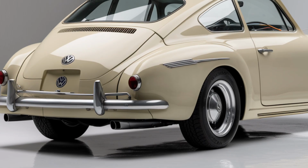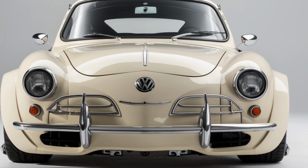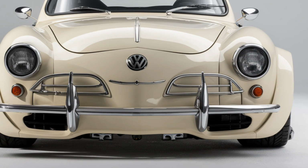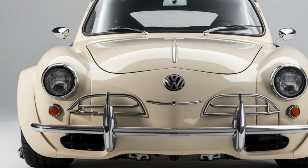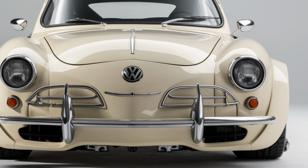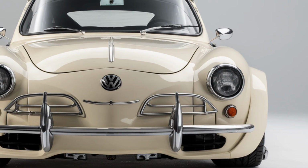Volkswagen also gave serious thought to aerodynamics. Despite the classic design language, the 2026 Karmann Ghia has a drag coefficient of just 0.23. Hidden active aero elements, including a deployable rear diffuser and adjustable grille shutters, contribute to its performance while staying true to the original's clean aesthetics. It's a lesson in how retro and modern can live together in perfect harmony.